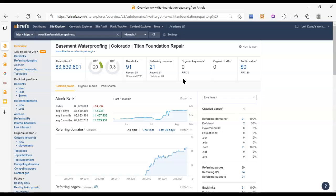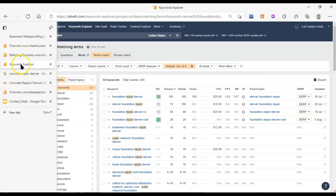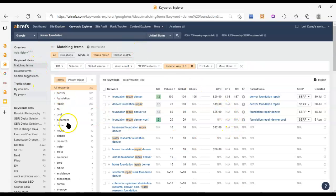But I did a bit of research on some keywords that would be good for you to include in your content and for you to save your images as, so that you can try to get some more visitors to your website and therefore more calls and more jobs, right? So here is one that's pretty good.